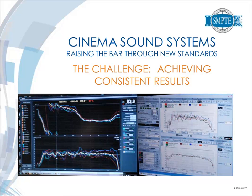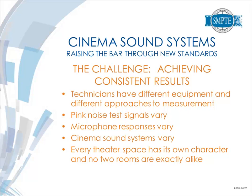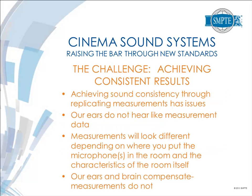So now we come to the challenge. How do you achieve consistent results with these standards? Standards by nature look great on paper, but applying standards in the real world can be really challenging. There's many factors that can cause inconsistent results. Technicians have different equipment, they have different approaches to it, the pink noise signal itself varies, microphone responses vary even though they're calibrated, cinema sound systems totally vary from place to place, and every theater space has its own character. No two rooms are exactly alike.